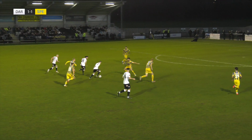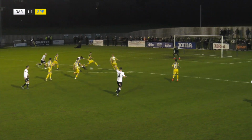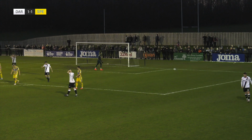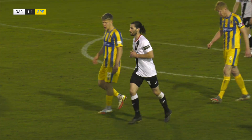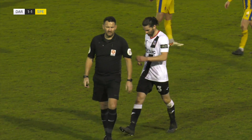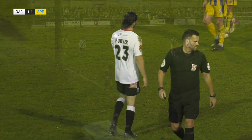Purver though finds Rivers. Rivers has a runner outside him in Purver. Purver's on the edge of the box. Purver. Oh, just wide, Alex Purver. Built very quickly there, wasn't it? Rivers picking up the ball and Purver running through the middle ahead of him. Good ball from Rivers. Purver one touch, has the shot right-footed.